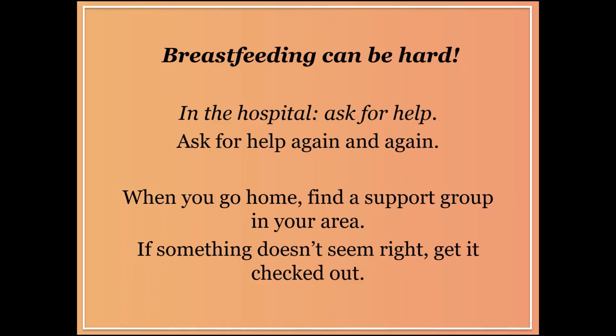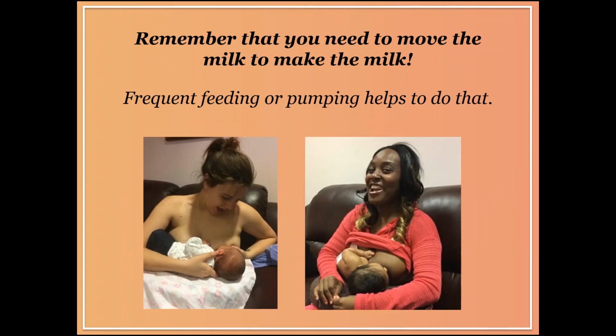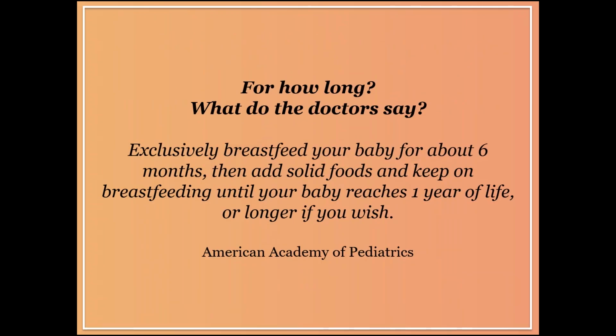When you are in the hospital, ask for help in learning about the latch. Ask for help again and again. When you go home, go to a support group in your area. If something doesn't seem right, get it checked out. Remember that you need to move the milk to make the milk. Frequently feeding or pumping helps to do that.